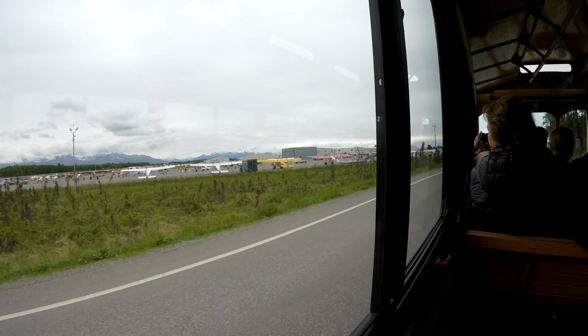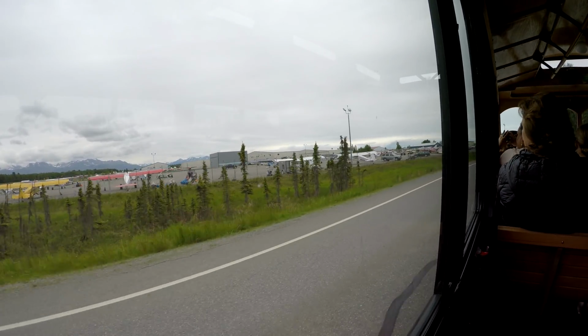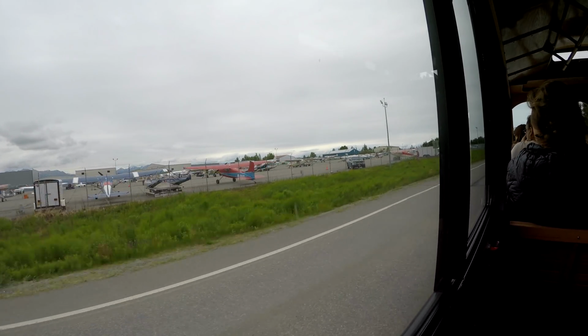The outskirts of town. And that keeps them a safe distance away from the road. This particular fence has been put up to kind of keep the moose away from the airplanes. We've had a lot of problems in the last few years with moose and aircraft.